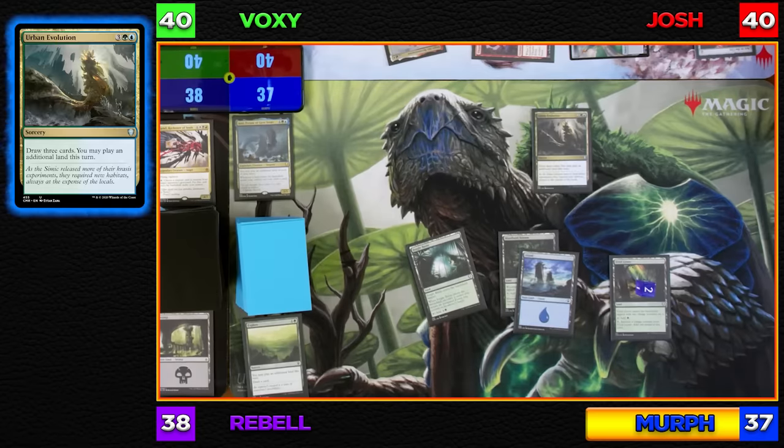Then I will pay two with Osgir to make two Mind Stones. All right, so two Mind Stones, Thousand Year Elixir. I'll play my land for the turn. Then I will activate the Thousand Year Elixir using one of the Mind Stones. I will untap Osgir, and I'll tap for one colorless with the Mind Stone, which won't matter because I'm gonna go right to combat. Then I'll swing at you, Voxy, with the Solemn and the Alibu.